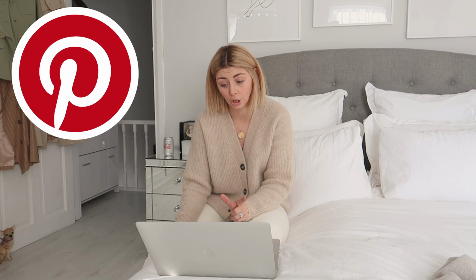Number 1 is Pinterest and number 2 is Tumblr. I'll get inspiration from other places as well, like even just browsing Net-a-Porter or Mango, browsing Zara. I'll get ideas for how colours go together and a certain style of denim, how that goes nicely with something. But for the most part, I like Pinterest and Tumblr.